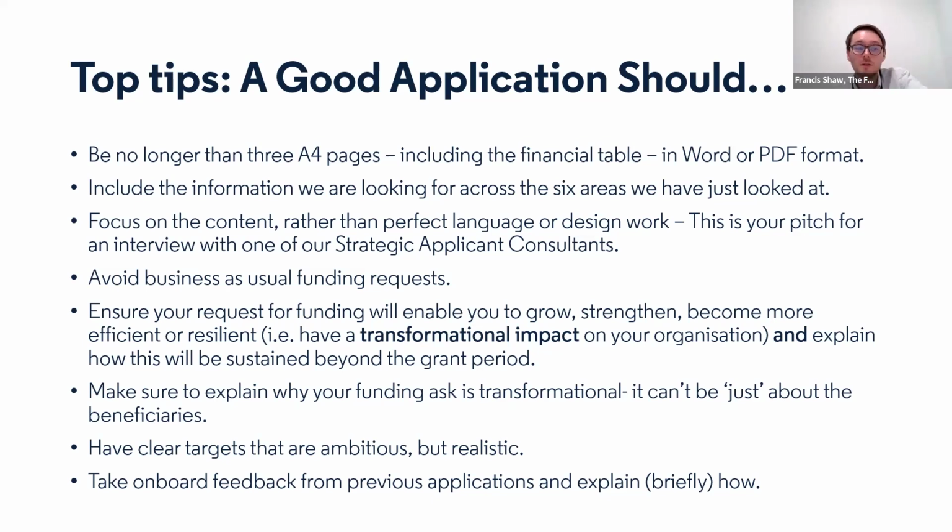And again, really important, focus on the content. It doesn't need to look beautiful. It doesn't need to be done in Canva or some fancy design app. We really don't care about that. We're just focused on the content. It can just be literally 3 pages in a plain Word document. That doesn't matter. We don't want you to spend your time trying to make things look really professional, because we don't judge on that basis.